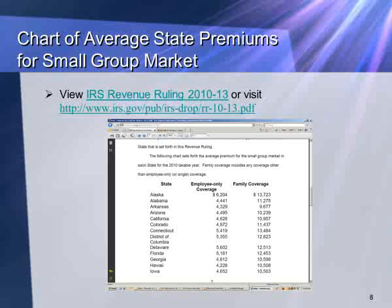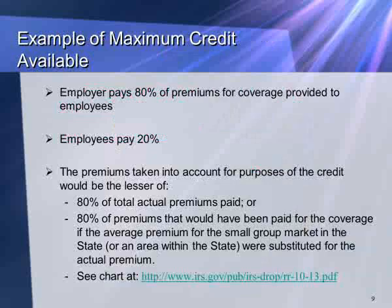Now, Sarah, can you give us an example of how the premiums are counted for the purposes of the credit? Yes, let's start with a generic example of how premiums are counted for purposes of the credit. If an eligible small employer pays 80% of the premiums for coverage provided to employees, and employees pay the other 20%, the premiums taken into account for purposes of the credit are the lesser of 80% of the total actual premiums paid, or 80% of the premiums that would have been paid for the coverage if the average premium for the small group market in the state, or an area within the state, were substituted for the actual premium.